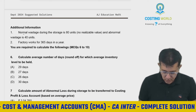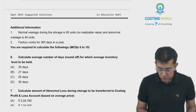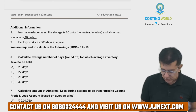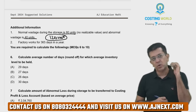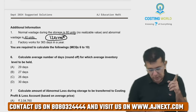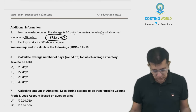Okay. Additional information. Normal wastage during the storage is 80 units, no realizable value, and abnormal loss is 40 units. So in all, 120 units will be lost, either in the form of normal loss or abnormal loss. Okay, further. Factory works for 365 days in a year. You are required to calculate the things for MCQ 6 to 10. Okay, so let's start doing that.